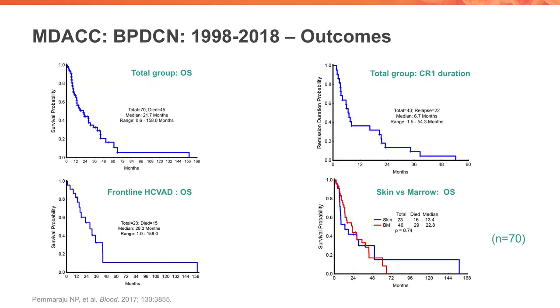At our own institution at MD Anderson, our experience dating from 1998 to last year, 2018, reveals that overall patients continue to do poorly over time with this rare aggressive disease, but that patients who are treated with certain subtypes of therapies, possibly with high-risk ALL-based or hyper-CVAD in the frontline setting, may fare a bit better. But overall, whether a patient has BPDCN in the skin or the bone marrow or both, generally the outcomes have remained very poor for these patients.